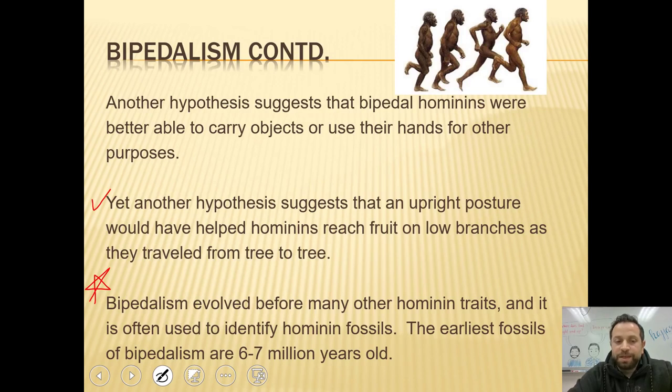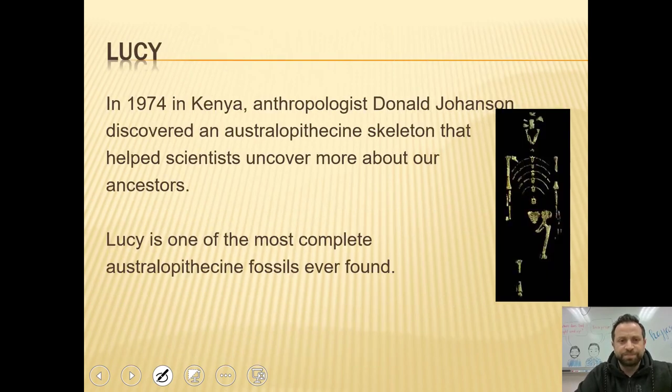So the earliest fossils of bipedalism are about 6 to 7 million years old. Think about how many years ago that was. It's kind of crazy when you think about where humans come from as far as our ancestry. And then you look back and you're like, wow, it's millions of years.